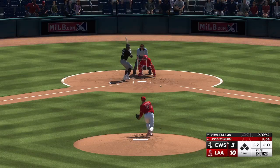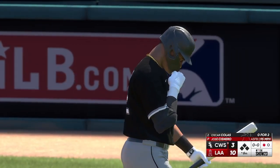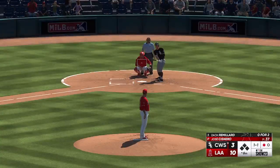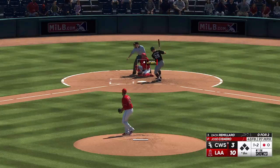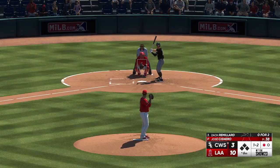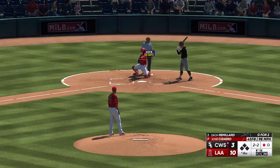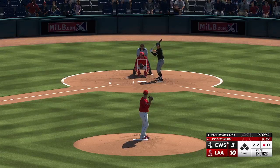And a pitch. Swings and misses, and he's down on strikes for the second time today. And up next for Chicago, Zach Remillard. And a pitch. Part of the order coming through now, and with one home run already in this inning, they're definitely looking to do some more damage. The pitch. That one misses. The count now 2-2. Still only one out here in the inning.